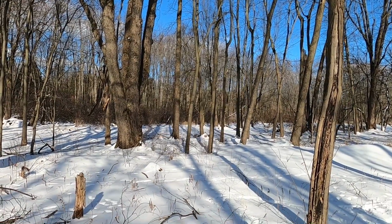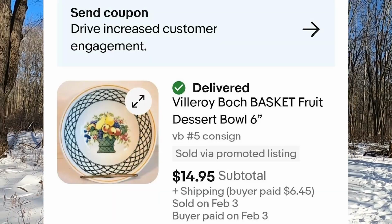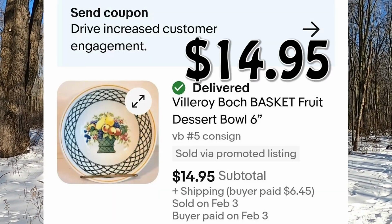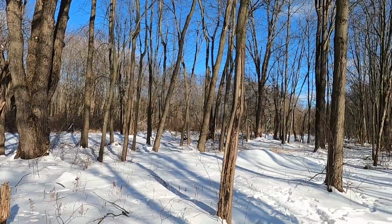I sold this single Villeroy and Bach dessert bowl, a little 6-inch bowl, for $14.95. So 14 of them, $105. One of them, $14.95.